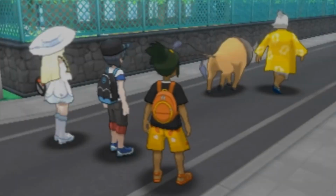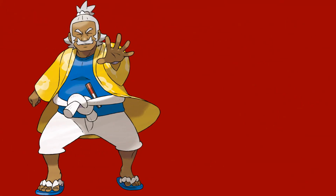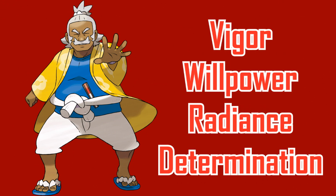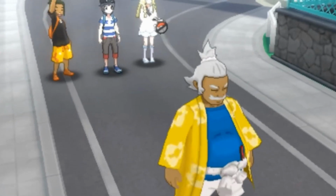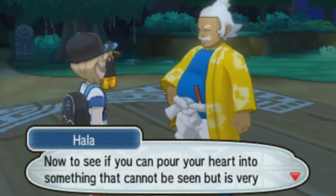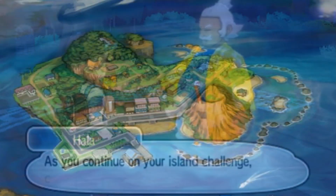You thought I was forgetting something? But you can't hide a red fan from us, Hala. Red is associated with the meanings of love, passion, joy, strength, leadership, courage, vigor, willpower, radiance, and determination. With this, I can say that Hala's colors describe every inch of his personality, and maybe a tad bit more. Honestly, this made me like Hala a little bit more. He really is a nice guy to be around.